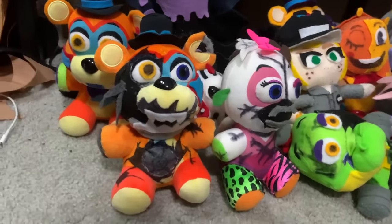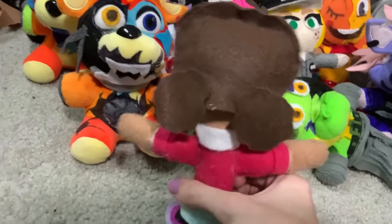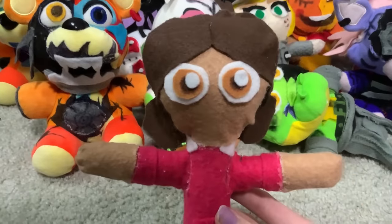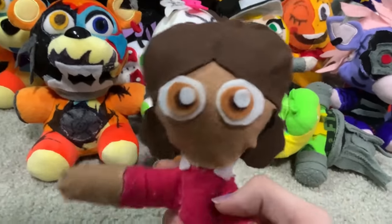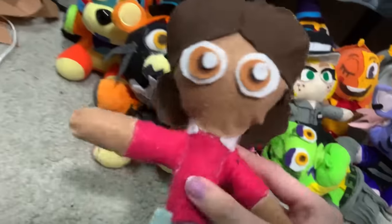We have two customs from the newest FNAF game, Security Breach Ruin. Here is Cassie. I updated her appearance to look more like the original game, because for some reason they made her blonde and white in the first teaser, but she's not that in the game, so I fixed it. And this is how she's obviously gonna look in videos from now on. So, yeah, I fixed Cassie. She looks a bit better now.